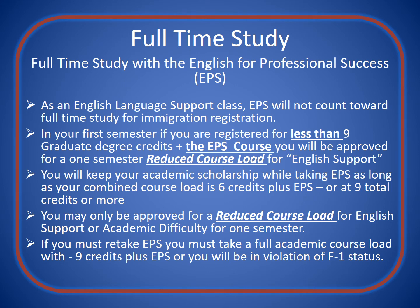Full-time study with the English for Professional Success course. As an English language support class, EPS will not count towards full-time study for immigration registration. In your first semester, if you are registered for less than 9 graduate credits plus the EPS course, you'll be approved for a 1-semester reduced course load for English support. You will keep your academic scholarship while taking EPS as long as your combined course load is 6 credits plus EPS or at 9 total credits or more.